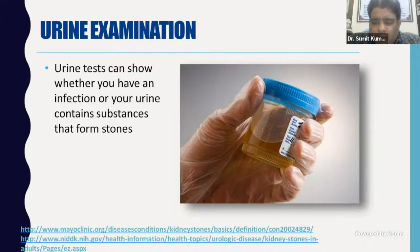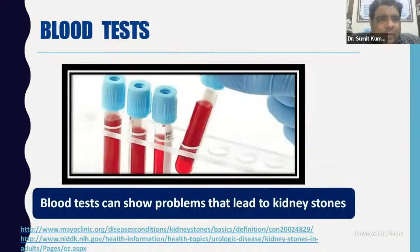Besides, it also helps in metabolic evaluation of renal stones, for those patients who are prone for recurrent renal stone formation, like patients who will have hyperoxaluria, hypocitraturia, hypercalciuria. So urine helps in the examination in these ways.